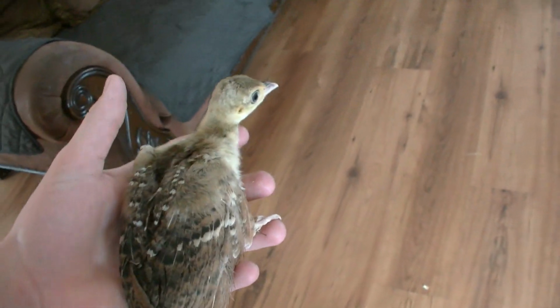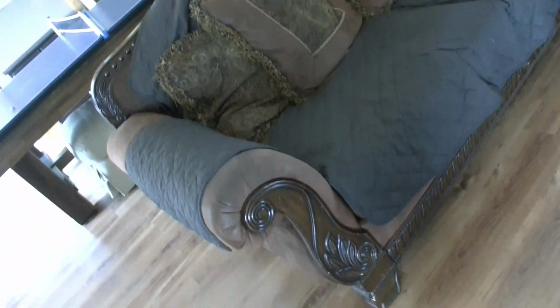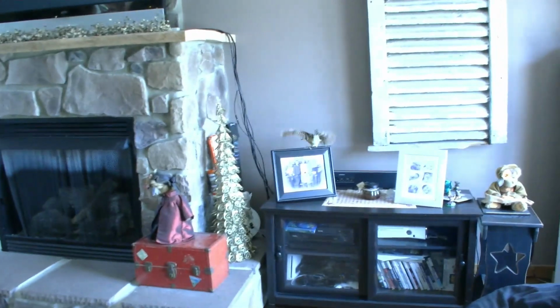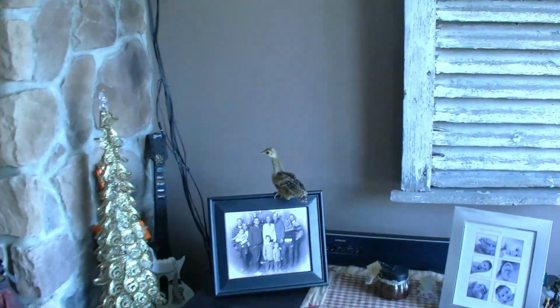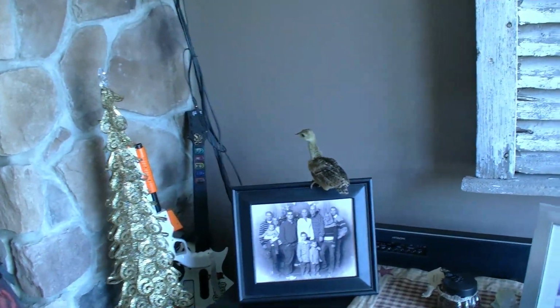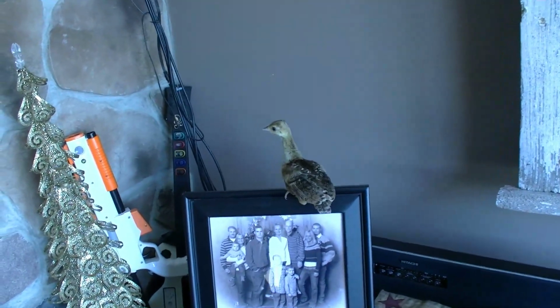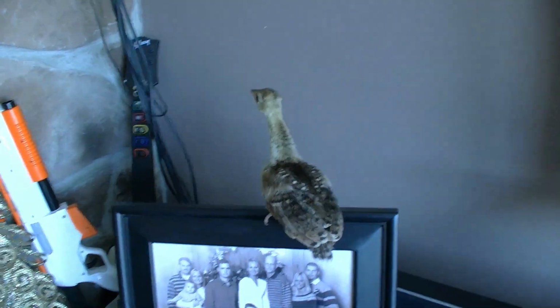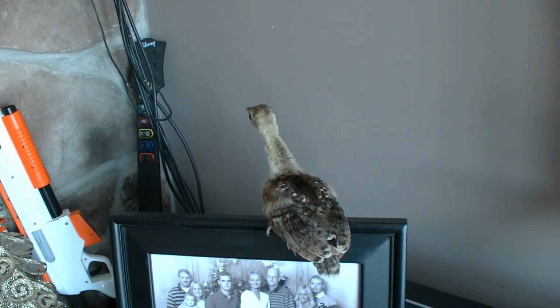Calm enough, it'll usually just sit here on my hand, and sometimes I can actually get it to sit on my shoulder, and it just flew away. It doesn't like staying still in the house, but a lot of times when I'm outside walking, I can get it to sit on my shoulder. But yeah, I'm not sure if it's male or female yet, so it'll either be a peacock or a peahen.